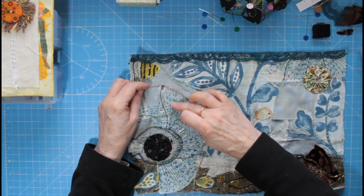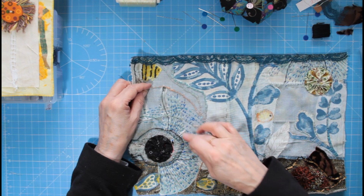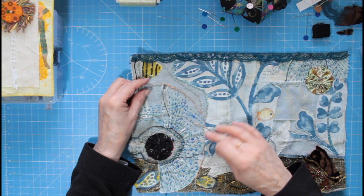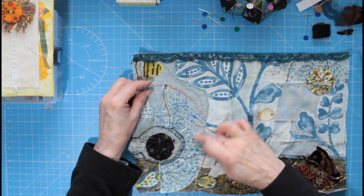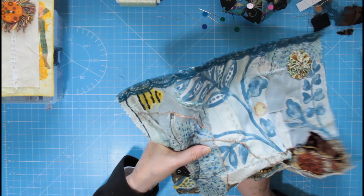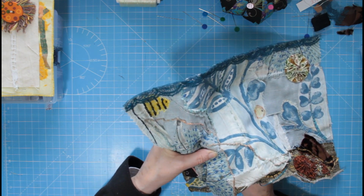I think there's a big gap of this going round here. Can you see I've got like little feeler things going up there, waves, and it seems to come to an abrupt halt here. So I think I need to carry this round. We'll just quickly do that now.